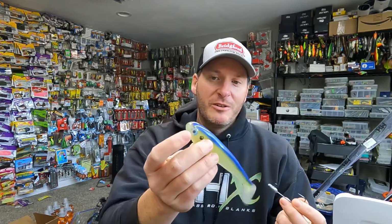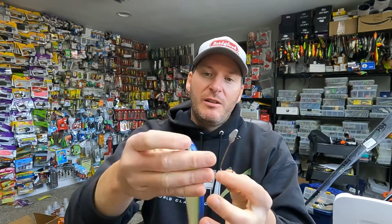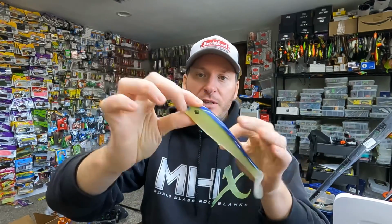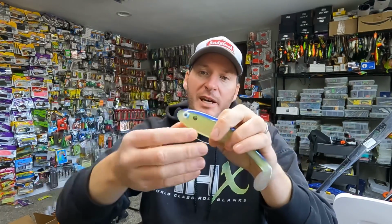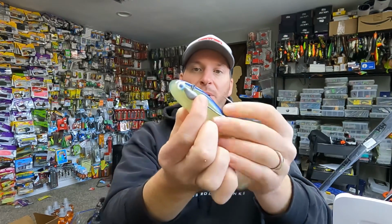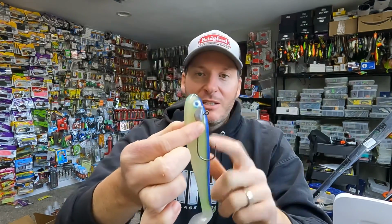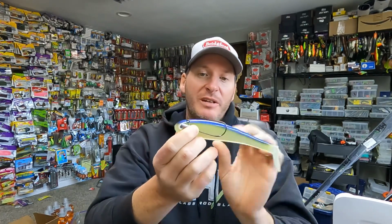So the problem I have with this is when I try to insert it in here, you can insert it, but the way the weight is positioned, and this is a 7-inch Bass Tricks, there's plastic all the way up to about the eye. So when I put this hook in, it's going to sit about like that in the bait. So from that standpoint, to me, it doesn't allow this bait to run right. I want my hook eye up closer to the nose so that I can get a better swimming action out of it. It just doesn't fit this bait well. I've tried it on several other baits and it just does not fit.